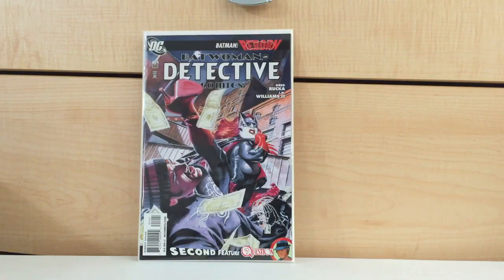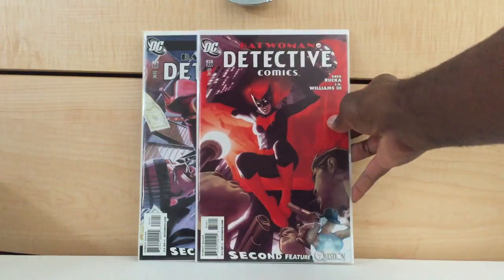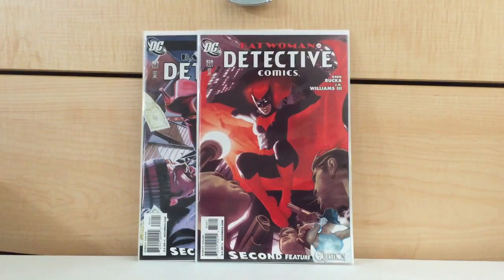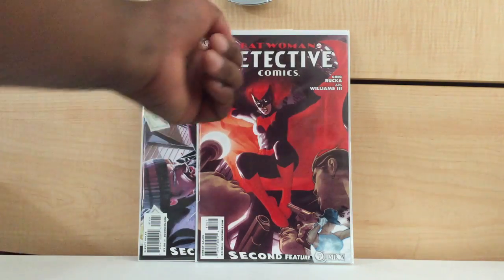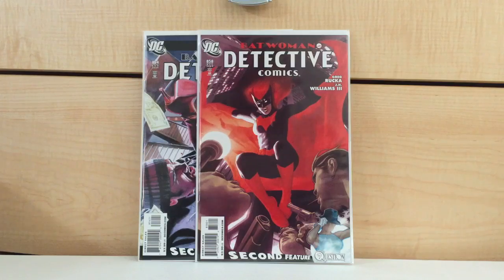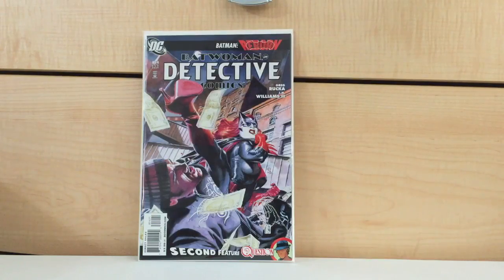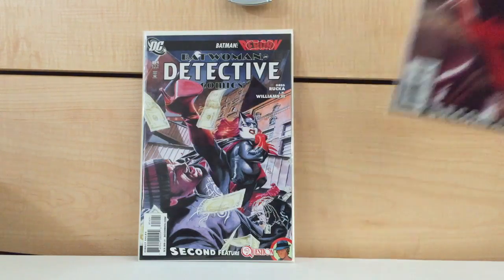Now, there's no variant for 855, 856, or 857, but there is a really cool Adam Hughes cover for 858. I don't know if too many people know about this one. As far as Adam Hughes covers go, this feels under the radar because I'm just now finding out about the cover. Got that for $5 as well. I think this one goes for around 20 to 30. This one might be the cheapest at like 10 to 15, although I think this is the best cover.